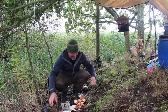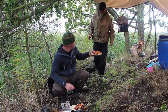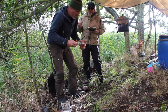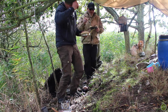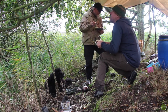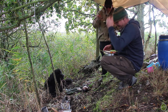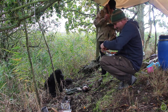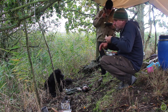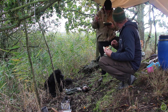Is that the dinner bell? That's the dinner bell. Oh, brilliant. Oh, man, that looks great. There you go, dude. Oh, thank you so much. My pleasure. I'm seriously not going to be able to paddle after this. I'm going to have to come and sit under here because I'm getting dripped on right now. Oh, man. There we go. Mm, oh, that's delicious.